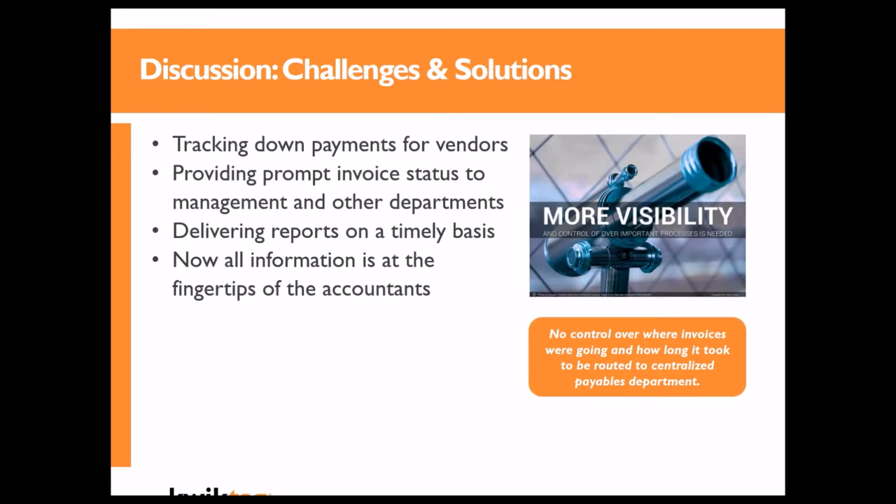But visibility for us was most important. We actually had to add an accounts payable portion to our audit so that they could determine if we had any outstanding liabilities, because literally we had no central control of the payables.